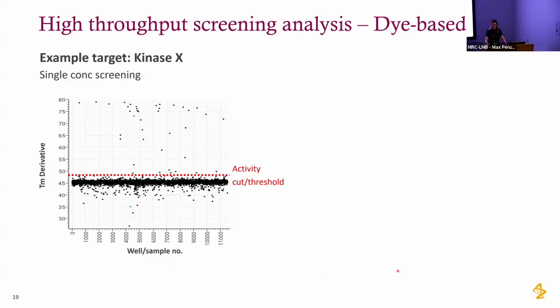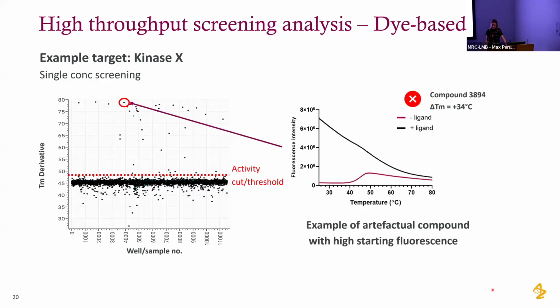However, it can be quite useful to manually interrogate the traces and look at them visually, particularly in cases of compounds which produce a very large shift in TM. So this is an example of one of those compounds. When you manually look at the trace, in the absence of ligand, it's given this nice, typical profile. With ligand present, you see this really high initial fluorescence, and this can be an example of a compound which might be interacting with the dye, and it looks artifactual. We can't discern a reliable TM measurement from that trace, so we normally tag this as an artifact and exclude it from downstream follow-up, just to save on time and resource.